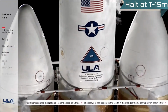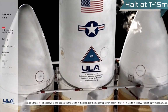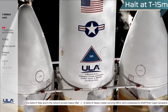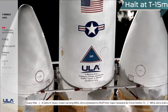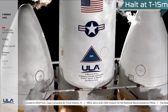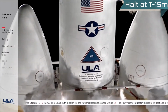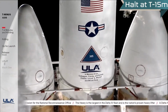NASA currently does not have any launch vehicle of its own. They are currently developing the Space Launch System, which will be a very heavy rocket comparable to the Starship, and that will provide the launches for NASA's Artemis mission. This Artemis mission is basically going to the Moon again after 50 years.